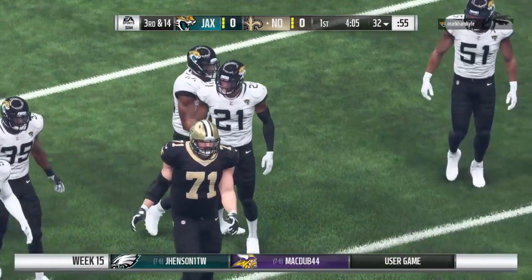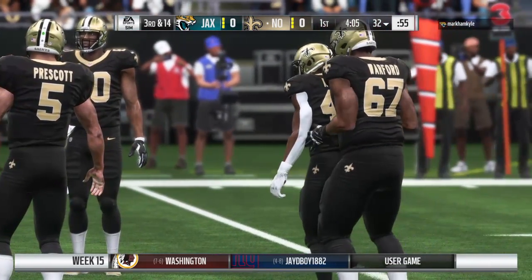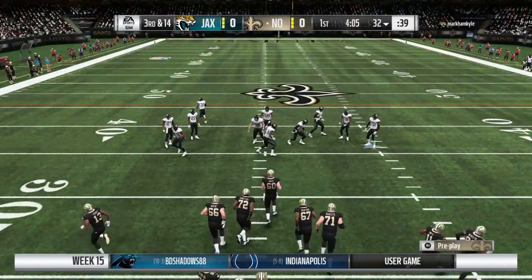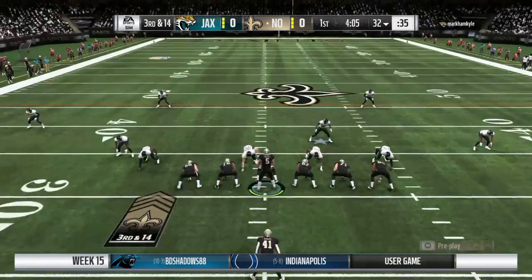Defensively here, you're facing a top-5 team in terms of points scored in the NFL. So when they're that high-powered, you've got to find a way to hold them under 20. Because to me, that's the magic number. A 20-point score gives you your best chance to win.